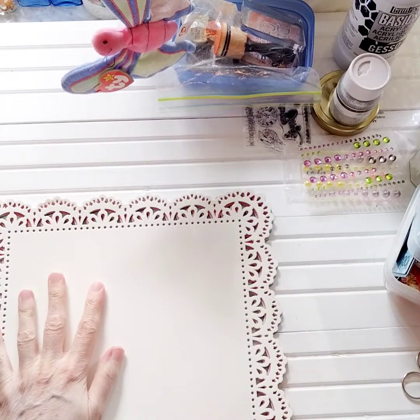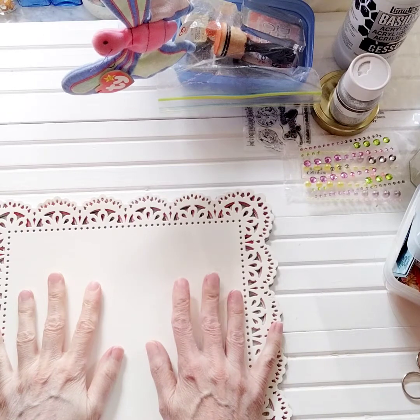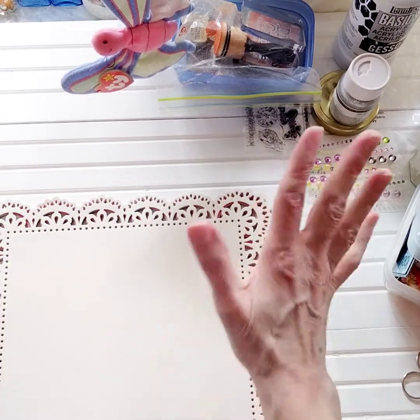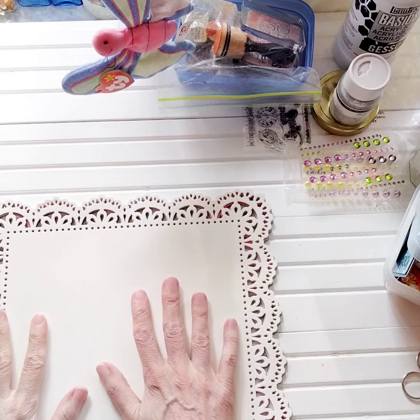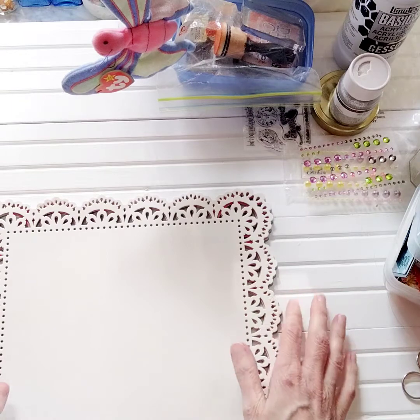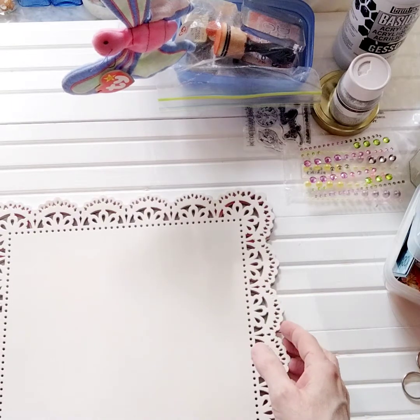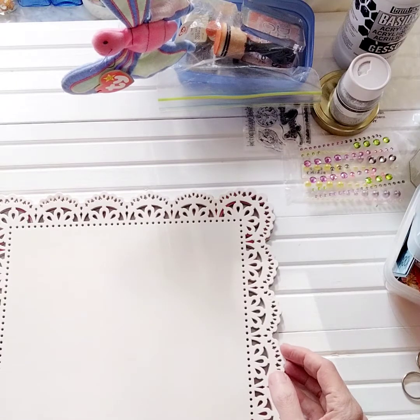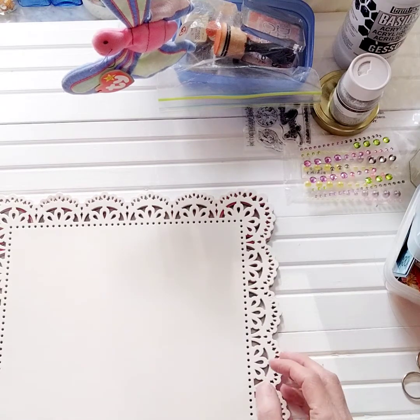And I don't think there's any gluing involved as far as the signatures are going. The cover and the pages inside of it require no sewing or gluing. If you want to add sewing, you can, and then of course when you embellish it, you're going to be gluing, and you could be sewing as well. So I thought it was really, really cool.